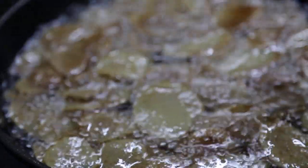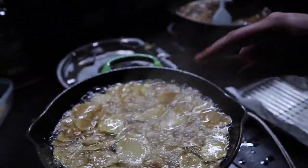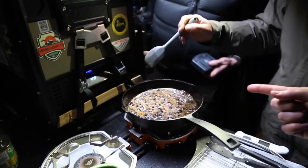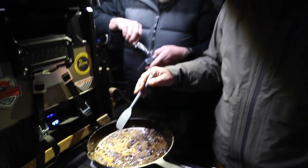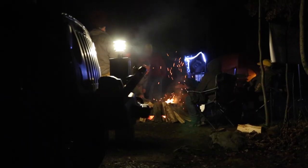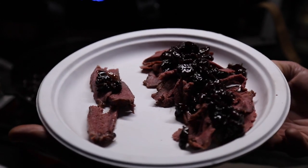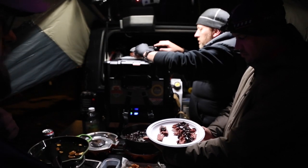Second batch of potato chips here. But this time we added the rest of the duck fat that was left over from searing the duck breast. Now what is this? Butter, cherries, dried cherries? Butter, dried cherries, port wine, and balsamic vinegar. Yeah, you didn't say anything when it was dark and there was no number on there. I know. Eat some duck, you fancy.